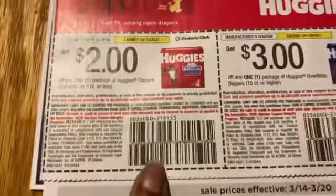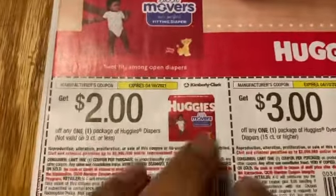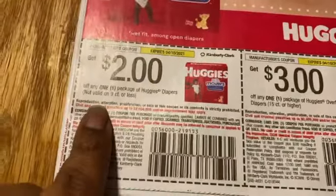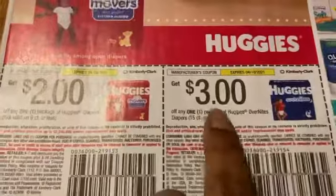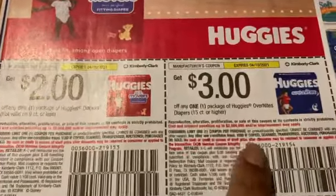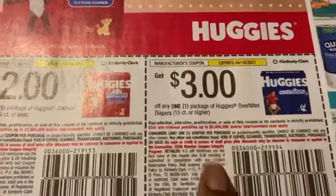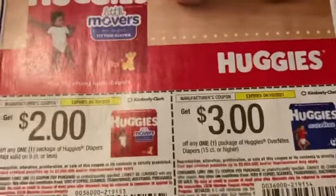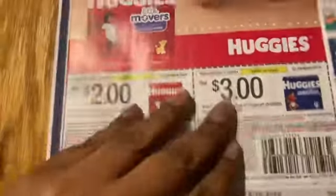We're starting off with the hookies. Right now, Ibotta does have some rebates, so check it out. We got the $2 one, not valid on a 9 count. We got the $3, not valid on a 15 count. And we can use, I guess, one light coupon.